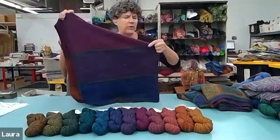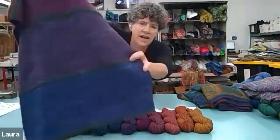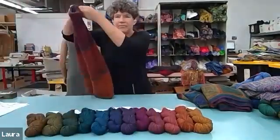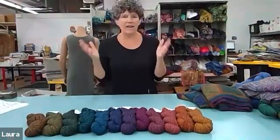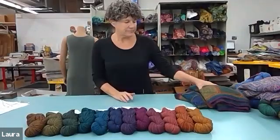Size 8 needle, 8 or 9, I think. It was a quickie. It's got a little bit of garter stitch at the edges. You can see how the green acts as the accent in there. And that is just a quick knit, not too expensive, fun, easy, great piece, very versatile.